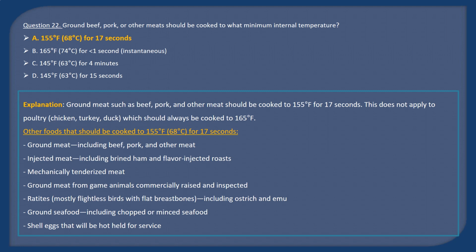Answer A. Explanation. Ground meat such as beef, pork and other meat should be cooked to 155 degrees F for 17 seconds. This does not apply to poultry, chicken, turkey, duck, which should always be cooked to 165 degrees F.